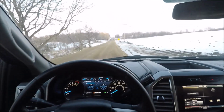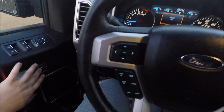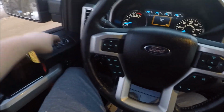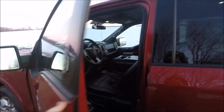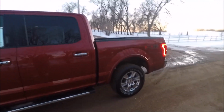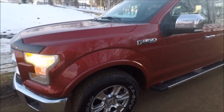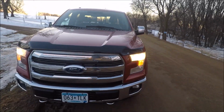We don't need to look under the hood. It's just a 5-liter V8 covered in plastic. So, put the window down just in case we get locked out. I guess I can always grab the key fob in. Roll that back up. Once again, not used to it not having a key, but here it is. It's gorgeous, as you can see. F150 Lariat, beautiful truck. I'd have to get rid of that black thing. I don't like that.